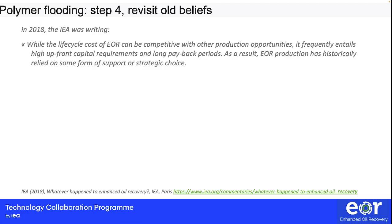Long payback periods, I mean, yes and no. If you design the pilot correctly with a nice spacing or per volume injectable per year, it's fine. Regarding capital, again, if you start small with modular units, targeting sweet spots, sweet zones, and then you de-risk everything and you increase slowly or you move, then this goes away.